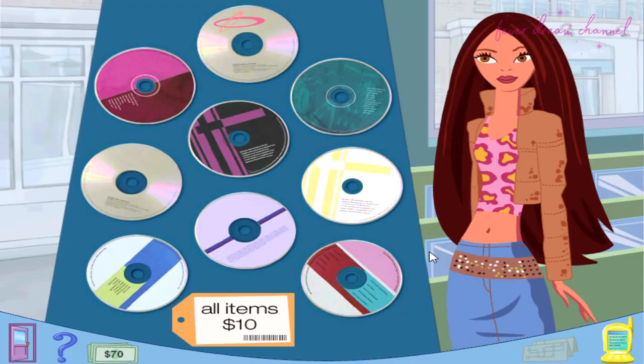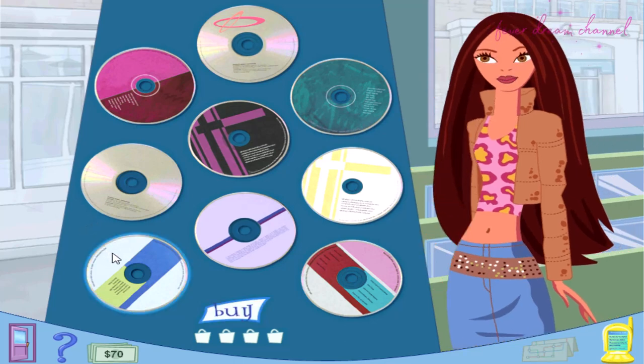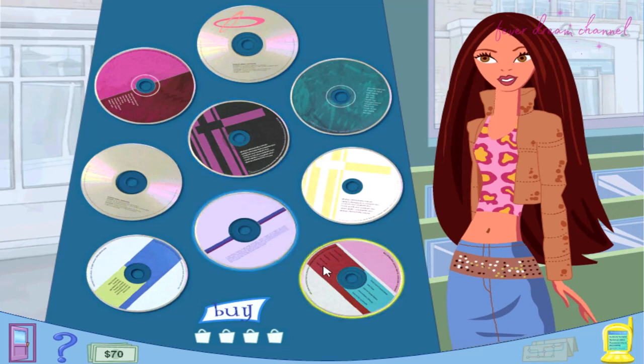Lucky Cat Music has the greatest CDs. Hey, Barbie. Hey, girl. That song went something like this. Now we gotta find the CD that matches. Just click on a CD to hear it. When you find the right one, click the buy button. Awesome, you found it. Thanks, girlfriend.